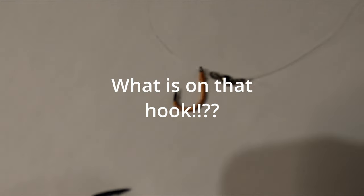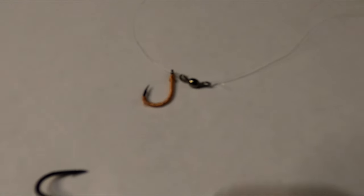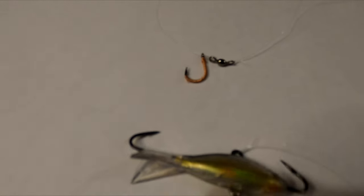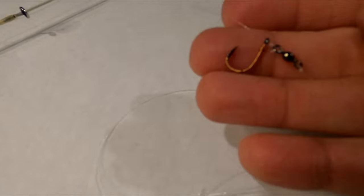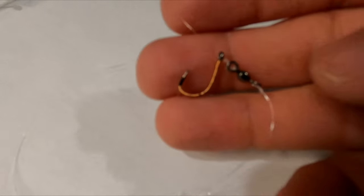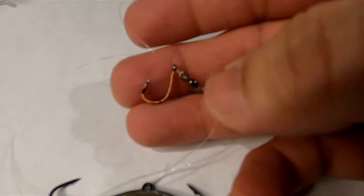So my hook here is just a regular hook. But if you have a fly tie kit, you just wrap the hook in a gold string. It works a lot better with this gold here. And I can't seem to get it to focus, but this gold here is the best way to catch them. So this setup, I would call this my golden ticket because it's gold bottom, gold top.